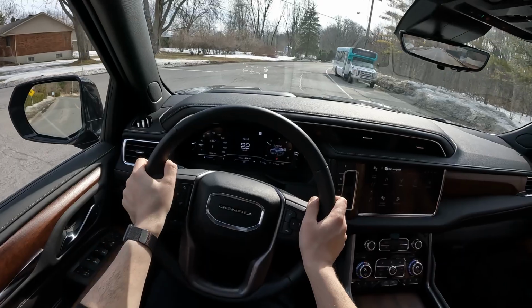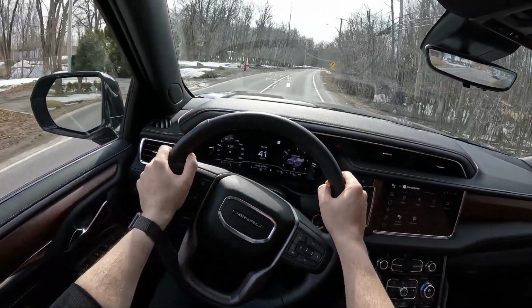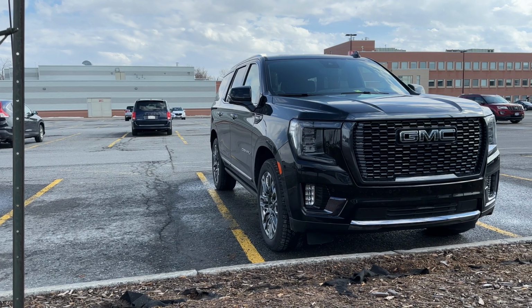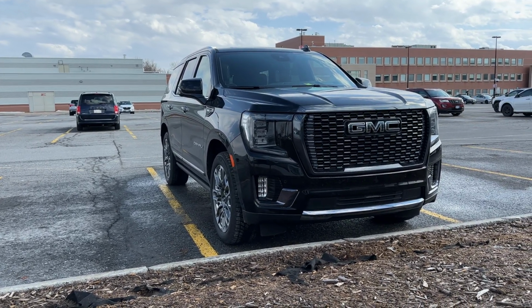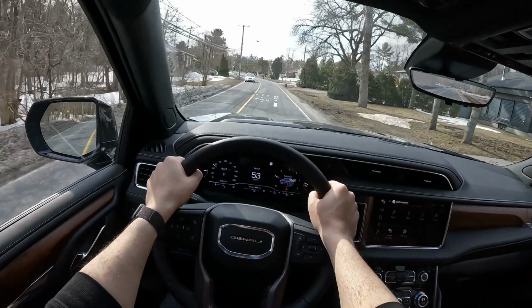Let's go. All right, so here we go in the 2023 Yukon Denali Ultimate, the very nice all blacked out car that I have been driving for half the week now. It's only the middle of the week, so I'm doing very early impressions, but I think I have enough to tell you exactly my thoughts on this car.